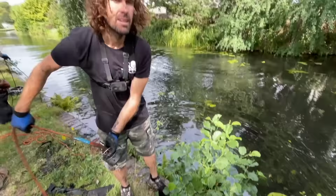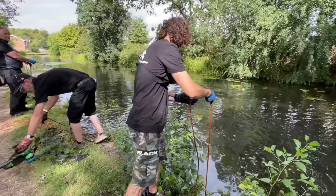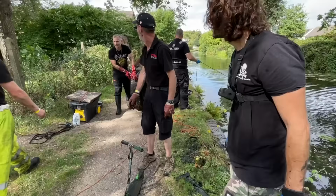Do a few more casts in this spot. What do you reckon? Is that all the big stuff, or is there still some bike under the mud here? What have you got? Oh, scooter. You love testing those, don't you? Give it a spin, come on. I'm too heavy for that. I think you're better suited. Okay. What have you got? Oh, nice one. You must be tired, Adam.